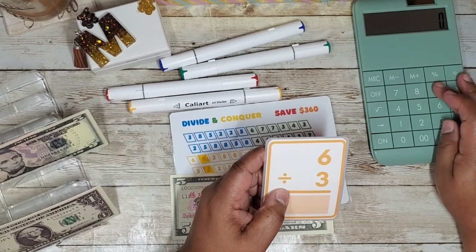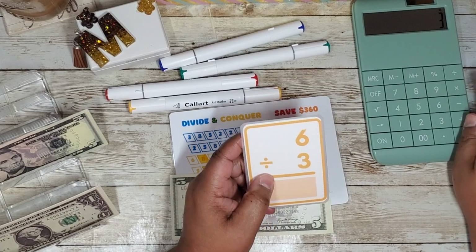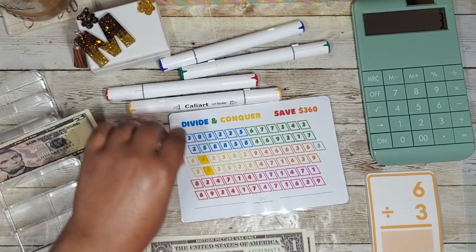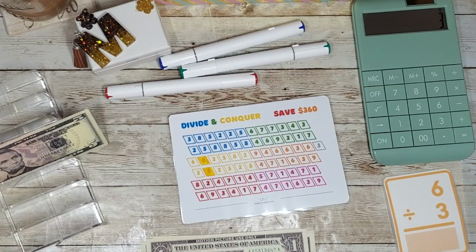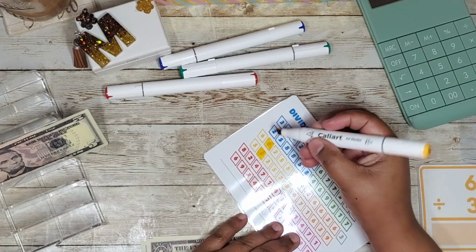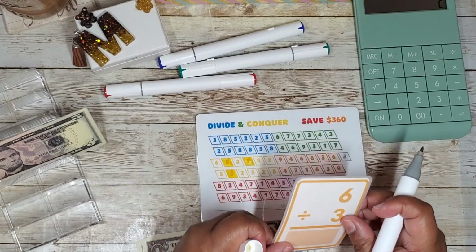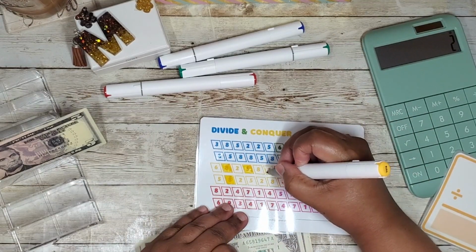6 divided by 3 is 2. 6 divided by 3. Oh, it's 3. Okay. So we've got 1, 2, 3. Oh my gosh, look at that. $8. So we're going to do 5 and 3. Let's see if we can do it neatly this way. Yeah, 6 divided by 3 is 2. I don't know what I put in there to give me 3. Okay, because I'm like, I don't have a 3 on here.